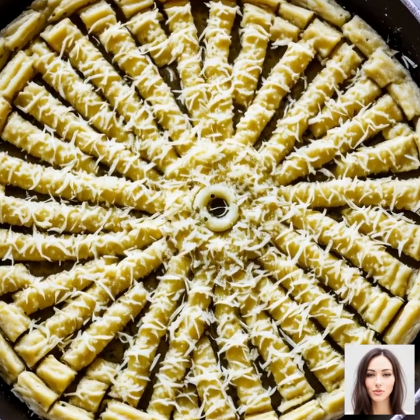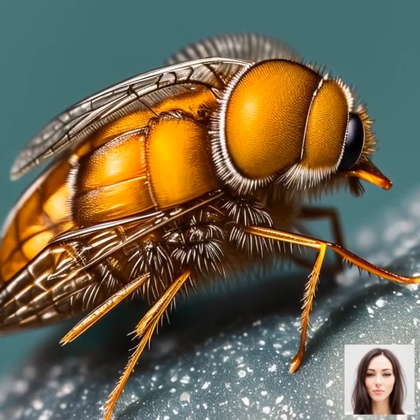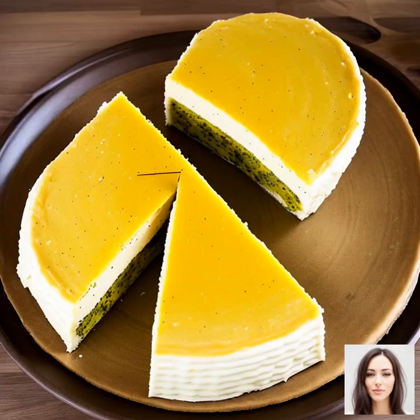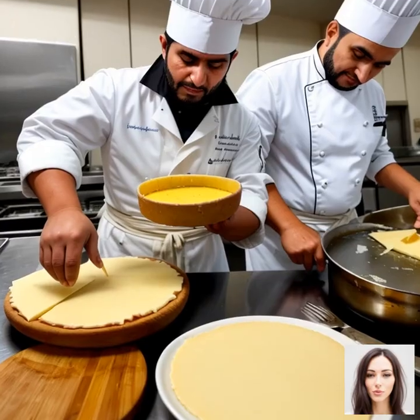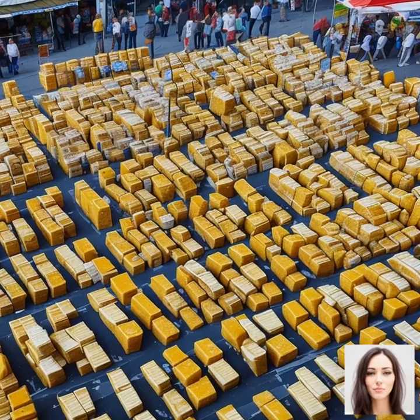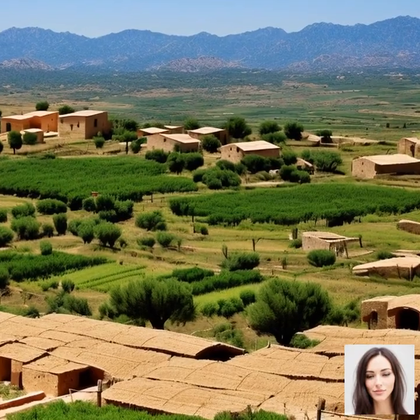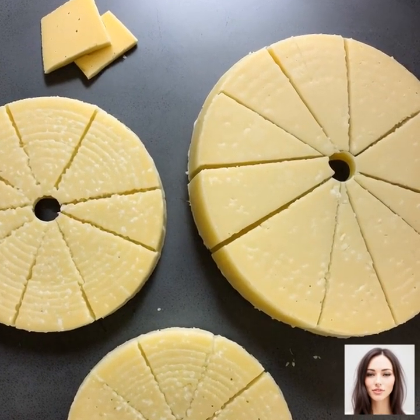Now that we've learned about the cultural history and traditional methods behind Casu Marzu, let's delve into the crucial role played by the cheese fly, Piophila casei, in the fermentation process of this unique cheese. Piophila casei, commonly known as the cheese fly, is a small insect that's attracted to the smell of fermenting cheese. When a wheel of pecorino cheese is left exposed, these flies lay their eggs on the surface, which then hatch into larvae, or maggots. It's these little wriggling creatures that are responsible for transforming the cheese into Casu Marzu.